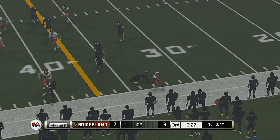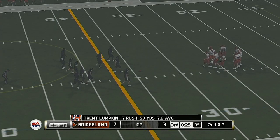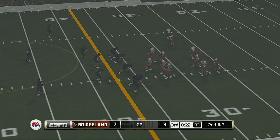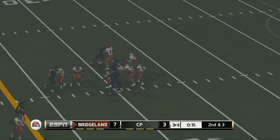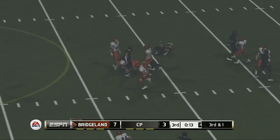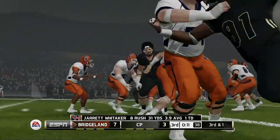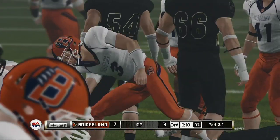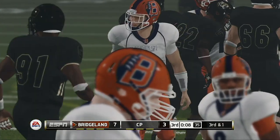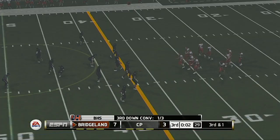And now he's got room to run. He gets hit out of bounds right around the 34. He's on the run. And he's tackled at the 36-yard line. Gain of 2 yards. That'll make it third and 1. Short yardage situation here.